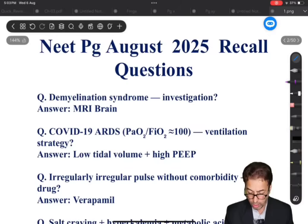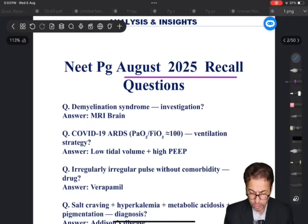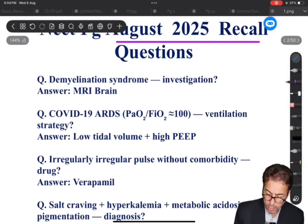And as far as the NEET PG August recall is concerned, I have gone through a set of questions earlier, and now I will be going through another set of questions. So basically, I will be going not through the options, I will be going through the basic crux of the questions which have been asked over there. And you are well aware that one of the questions asked was demyelination syndrome.